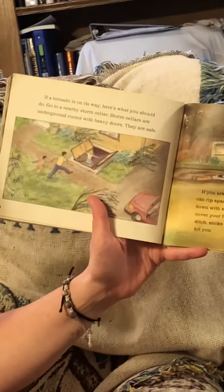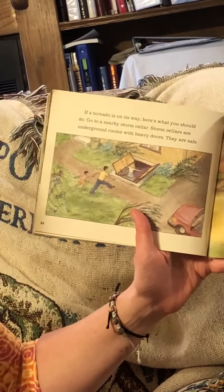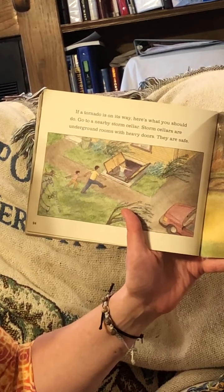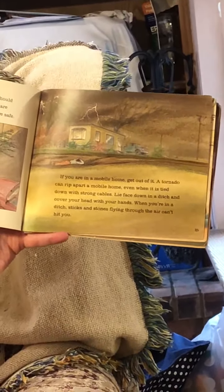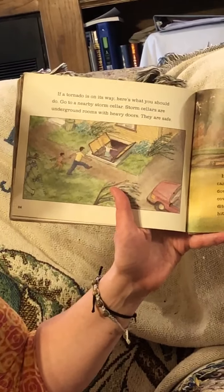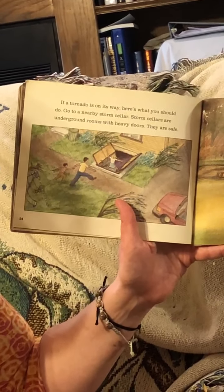If a tornado is on its way, here's what you should do. Go to a nearby storm cellar. Storm cellars are underground rooms with heavy doors, and they are safe. Also, another safe place would be a safe room like we have at school. Some houses have safe rooms too.